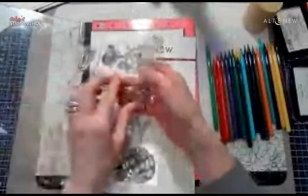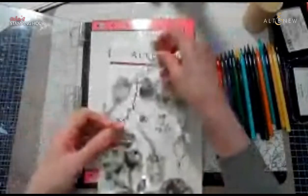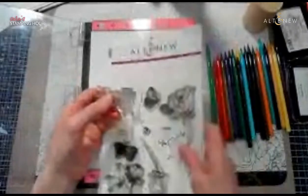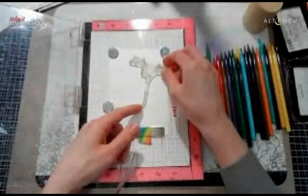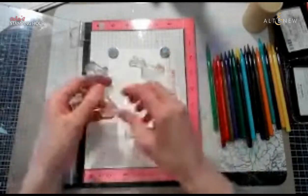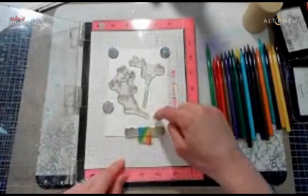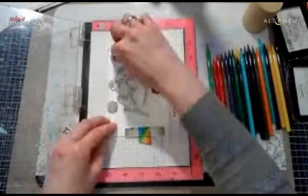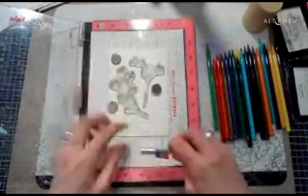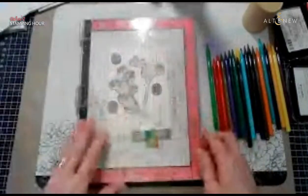So I'm gonna pull these guys off here, and I'm going to use these as the background of my card. And then I'll start building up from there. So I'm gonna pop this one down here like so, and then angle this guy over here. And I've got a plan for what I'm doing down here at the bottom. So I'll have a little bit of space open kind of down here at the bottom of this piece. Okay, so close this up.